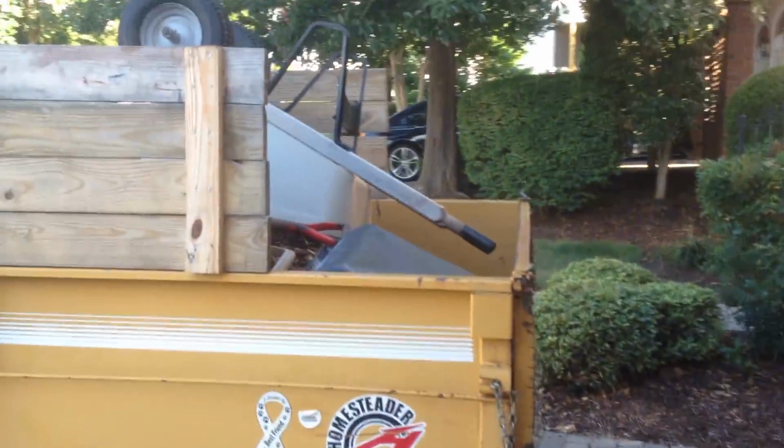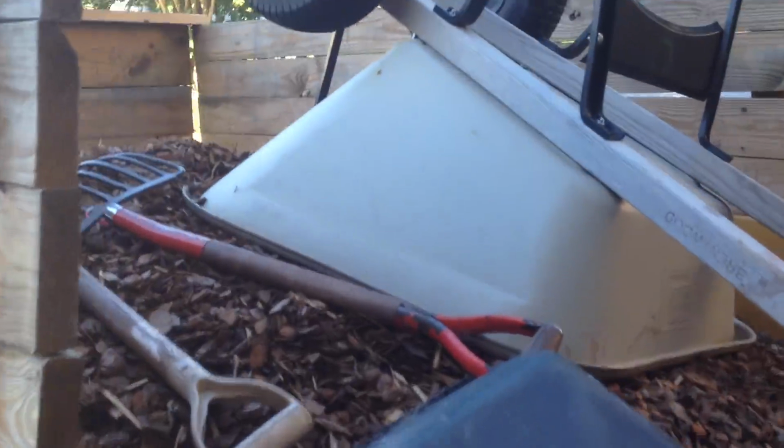I already brought in a load of mulch. He wanted pine bark, so we got pine bark chips.